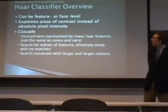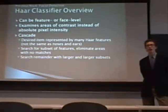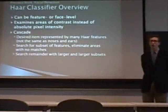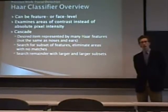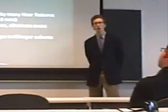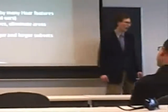A cascade is defined as something that successively examines areas of the image under more and more detail. So a hard cascade, in defining, say, a face as a combination of several different hard features, can search for a very small subset of these features through an image, discard areas that couldn't possibly contain a face as containing none of this small subset, and then grow the subset to be larger and larger until it reaches the size of the full face feature detection set, and successively eliminate parts of the input image to do the process.